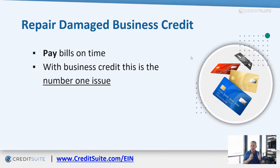If I go to Uline and I order $200 worth of stuff, and then I immediately go pay that account before it ships, Uline will consider that a cash transaction and won't show that on my business credit report. But if Uline says your items just shipped today, and then I go in that day or even the next day and pay that, then it shows me paying it very quickly, and that helps me get better business credit scores. Why does that matter?